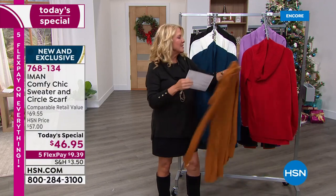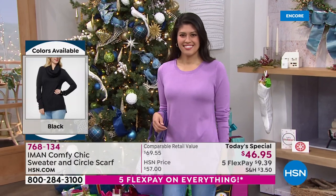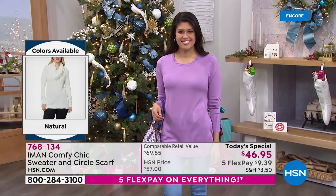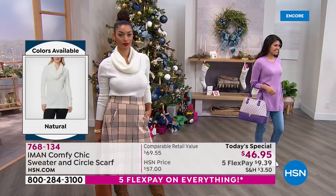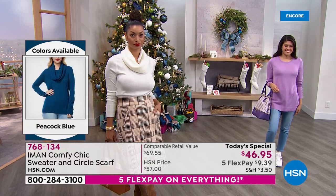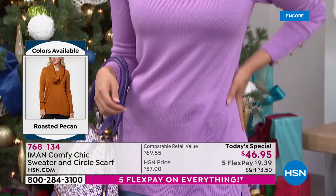Here are the sizes. We start at extra small to 5X. So extra small to 5X. We're very, very proud here at HSN to be wildly inclusive of all shapes and all body sizes. So we're very excited about today's special. Now, just so you'll know, it's one day, one price, that's it. That's very important to understand, especially if you're brand new. You get one shot at it.